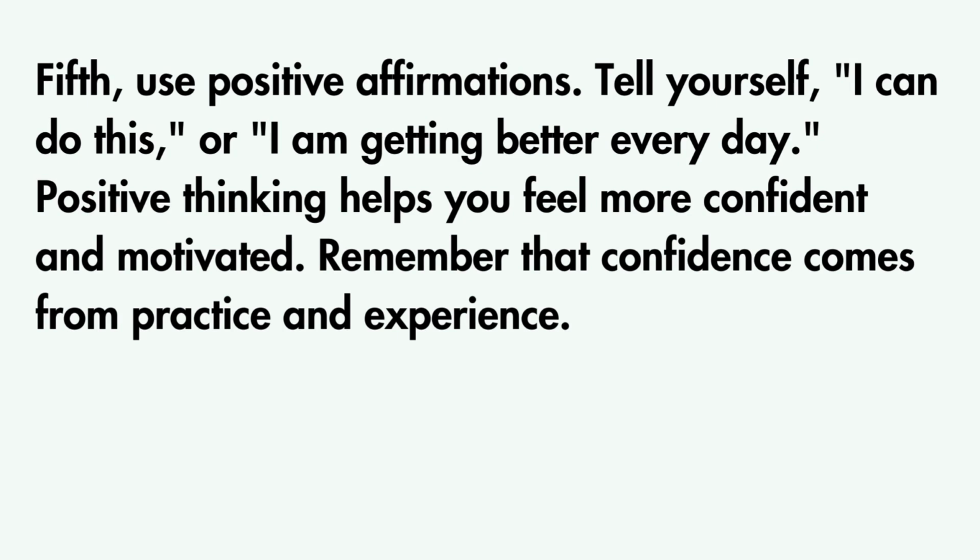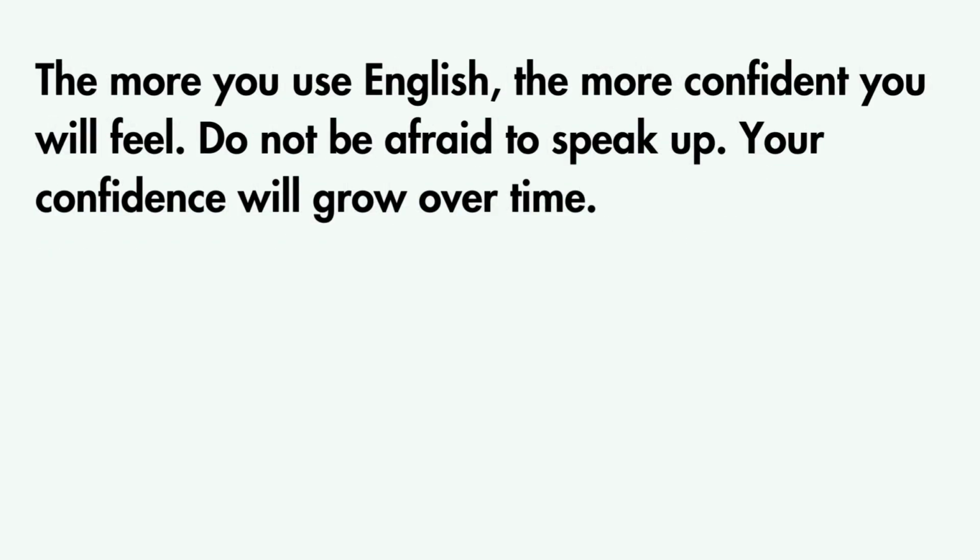Fifth, use positive affirmations. Tell yourself, "I can do this," or "I am getting better every day." Positive thinking helps you feel more confident and motivated. Remember that confidence comes from practice and experience. The more you use English, the more confident you will feel. Do not be afraid to speak up. Your confidence will grow over time.